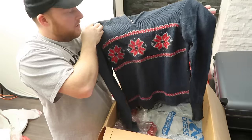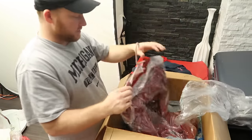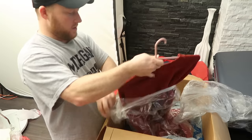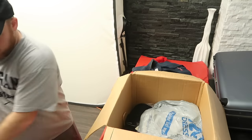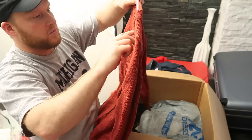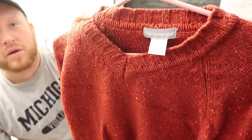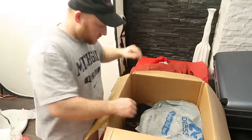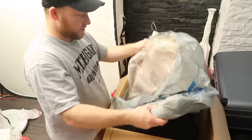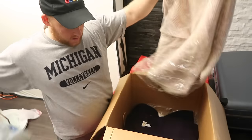High Sierra sweater. See, that's one good thing about storage units, is you get a lot of inventory that you can, here is Northwest Blue. I've never heard of this brand before. Maybe you guys have. A lot of these clothes are new, which is crazy, and they're vintage.